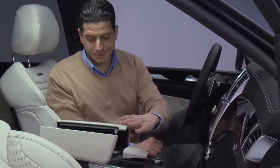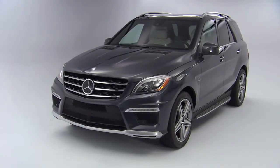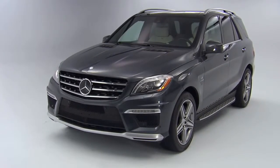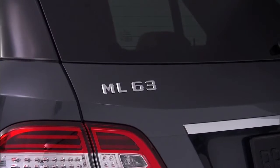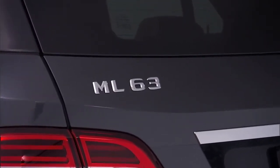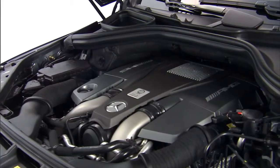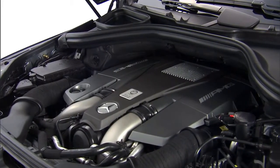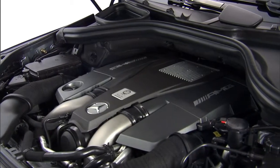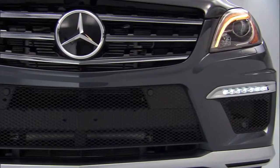The ML63 is a vehicle that invented this segment. SUVs were always important. They had the utility, but they didn't necessarily have the style and performance. And this is where the ML63 kind of melds these together. You have the utility of an SUV with the safety of Mercedes-Benz, all of the technologies that come along with that. But you also have the AMG aspect of it, which brings performance into this, all wrapped together in beautiful styling.